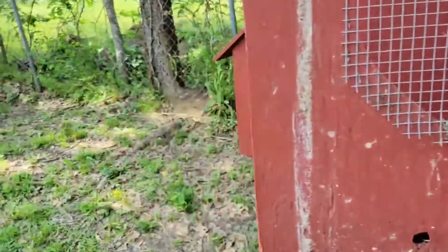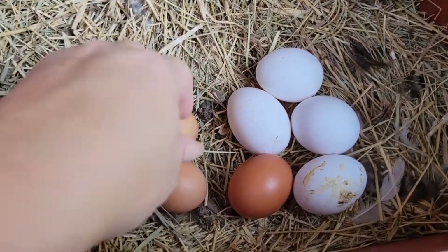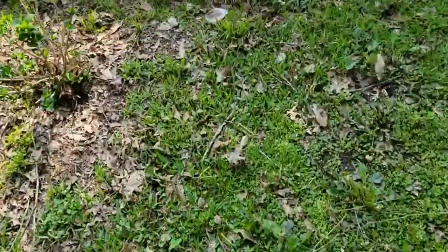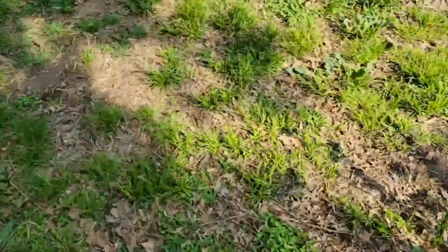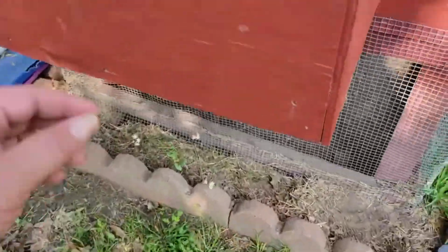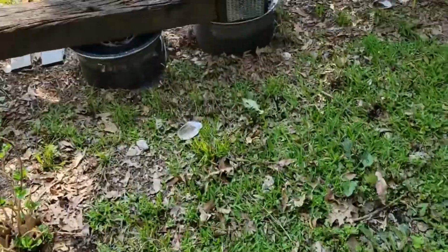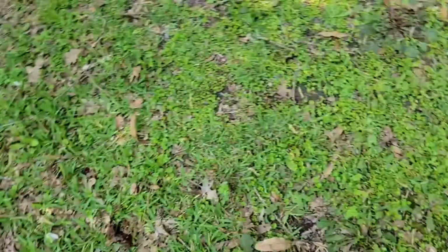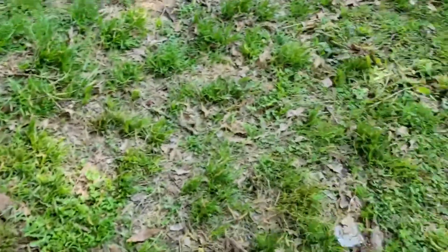I'm sure I have some eggs I need to get out of here. Yep. Got 7 eggs I need to get out of here. Relocate. Set them over here till I go inside. One more.